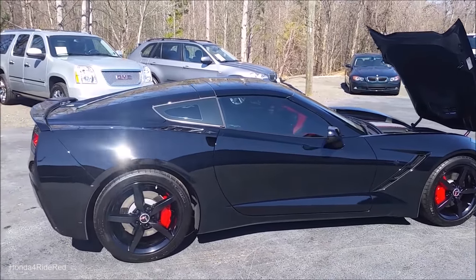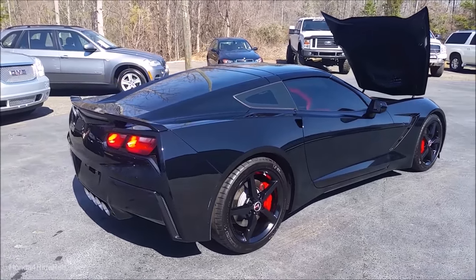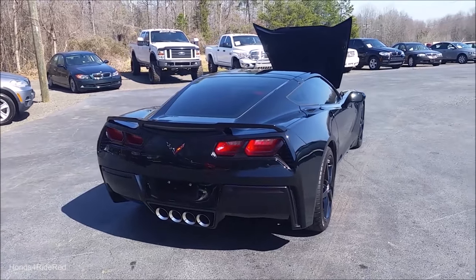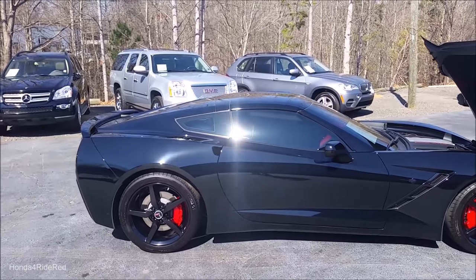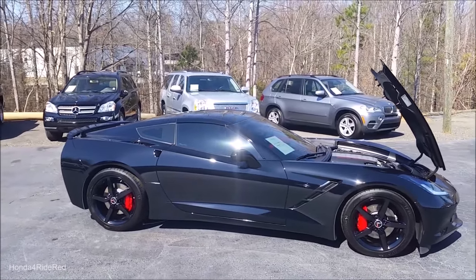With the 8-speed automatic transmission, you're going to be seeing 0 to 60 times around 3.7 seconds. And with a 7-speed manual, like this particular vehicle, you're looking closer to just under 4 seconds. With the cylinder deactivation and the advanced technology in this 8-cylinder engine, it achieves 17 miles per gallon city and 29 highway.